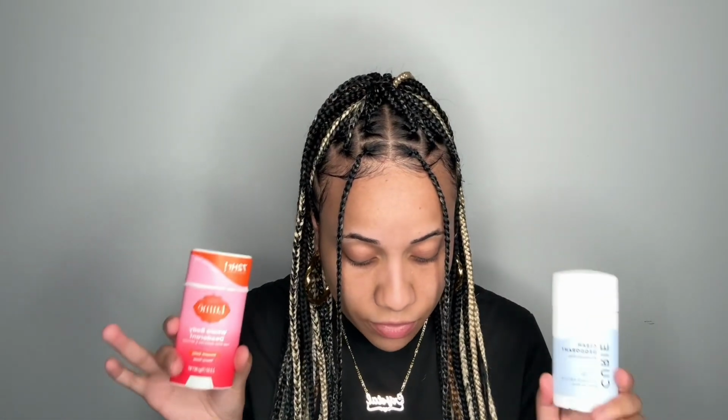As for the smell, this one gets a 10 out of 10. I absolutely love this smell. Coconut nectar. I smelled the other ones in the store, but this one is my absolute top favorite. It's very strong. You can definitely smell it, but it's a really good smell.